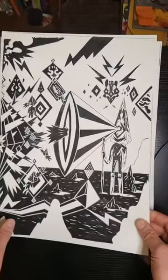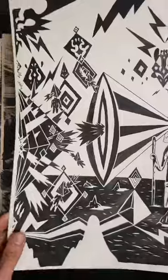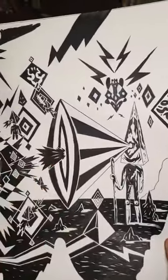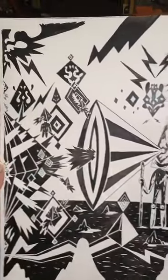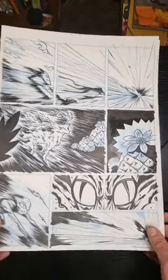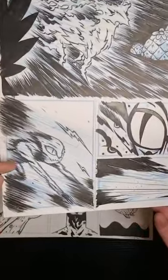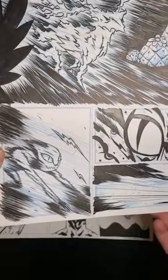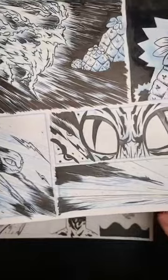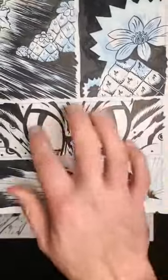Oh, I love this one. Look at that. Sometimes it's amazing that I get to handle so many beautiful pieces of art. Look at that. Love the energy coming off that piece. I think this is a paste-up on here. Goes around like that.